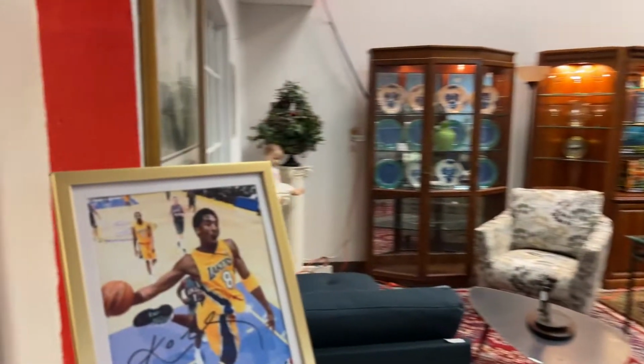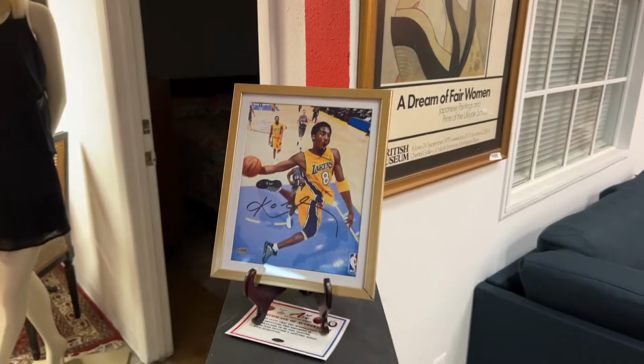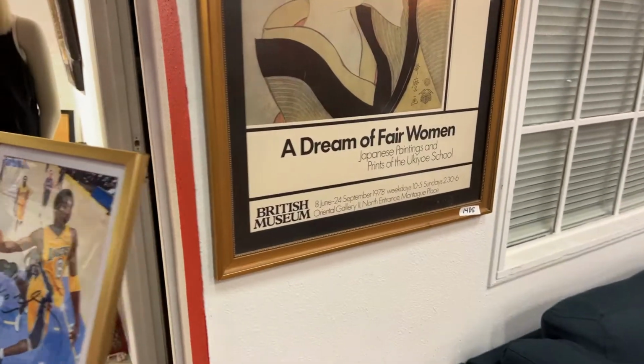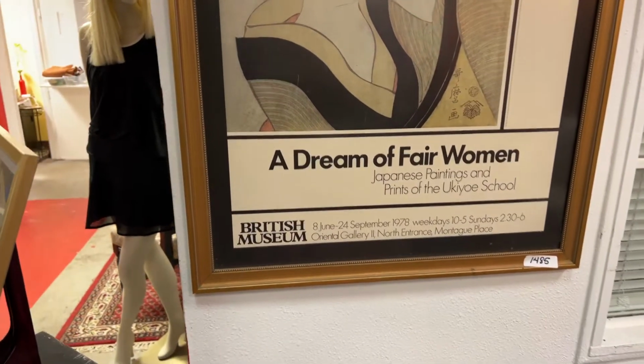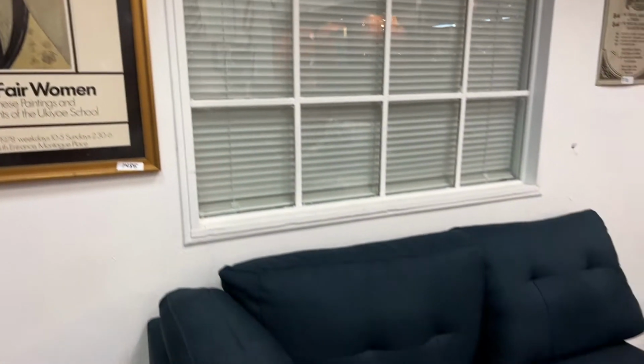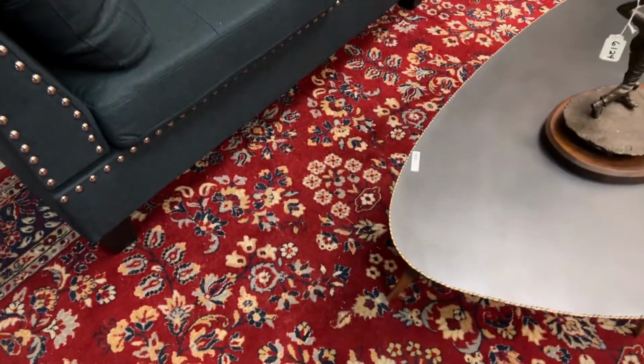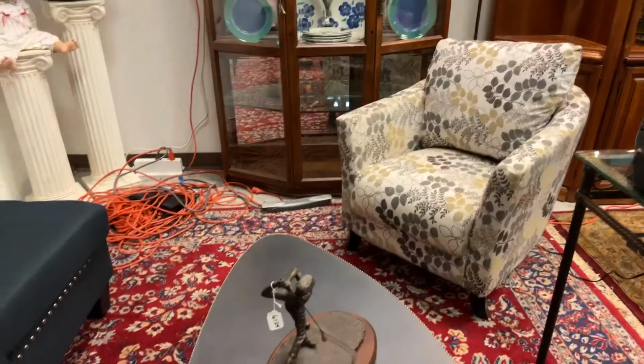You're going to want to be here for that. I don't think I skipped the Noritake earlier. We're going to round the bend right here. We've got Kobe flying through the air, making a slam dunk. Then we have Dream of Fair Women Japanese paintings, really cool, from the British Museum. Got a brand new little settee right here and brand new metal table. Really, really cool.